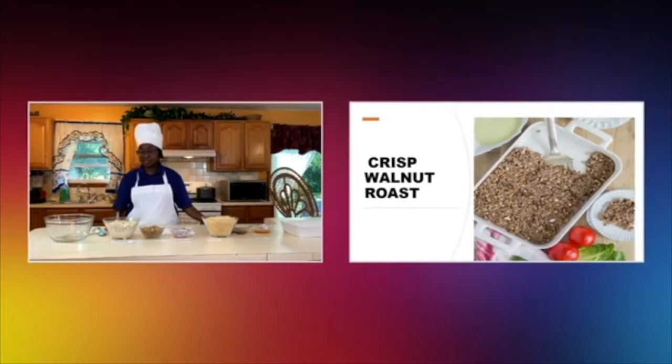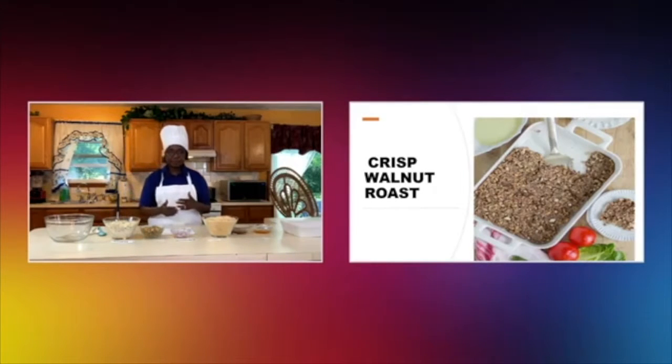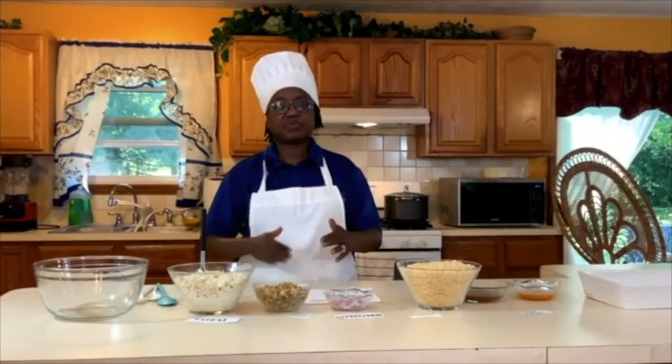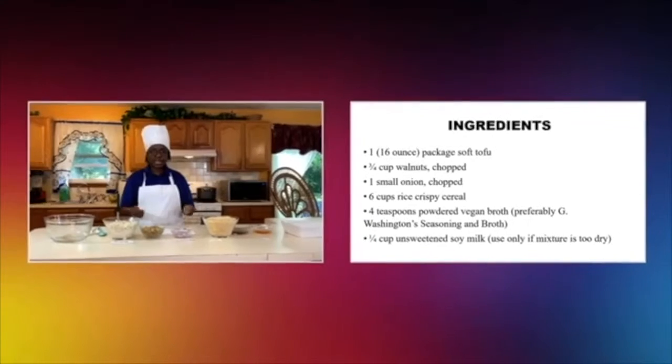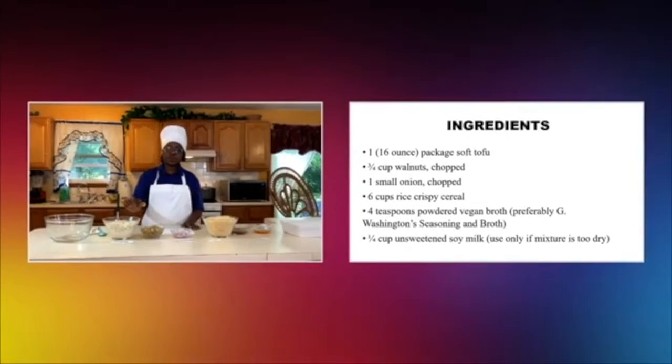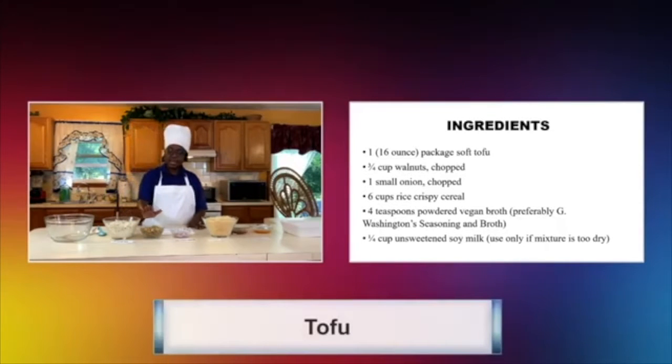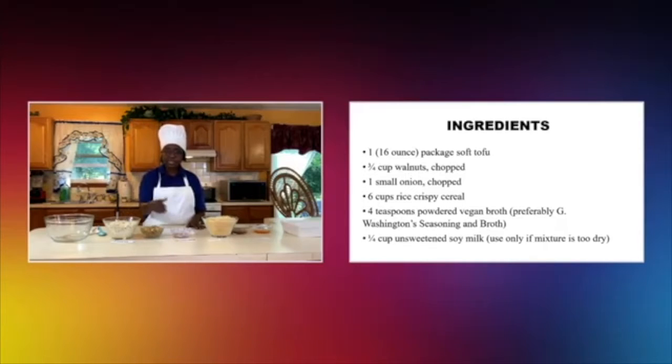Now, here are the ingredients, but for this recipe today, we are doubling. So you will see on the screen 16 ounces, but we are doubling everything. So you times everything by 2. So we have our tofu, which is actually 32 ounces. Then we have our walnut, which is actually, because we are doubling the recipe, 1.5 cups.